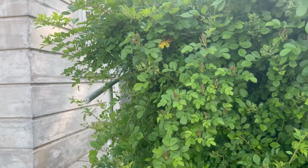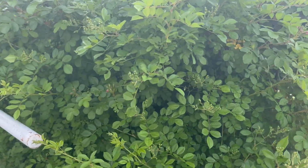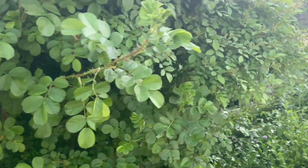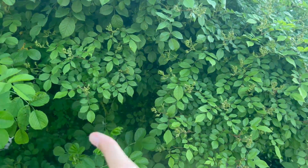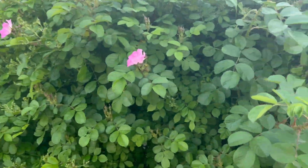But I would still come and check it out. And then this piece of information that was right in front of my eyes, that I didn't look at, was that there was this multiflora right here, right beside it. For some reason, it wasn't clicking that this is a hybrid.